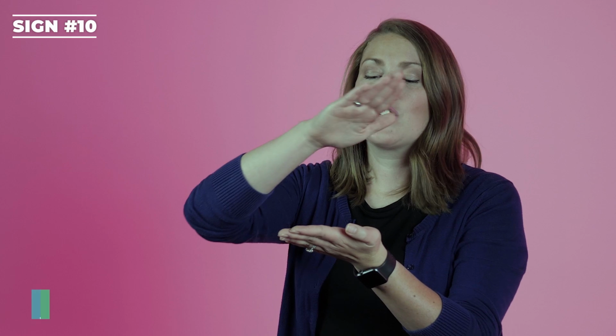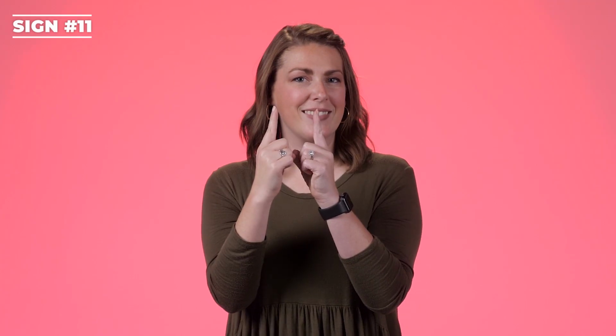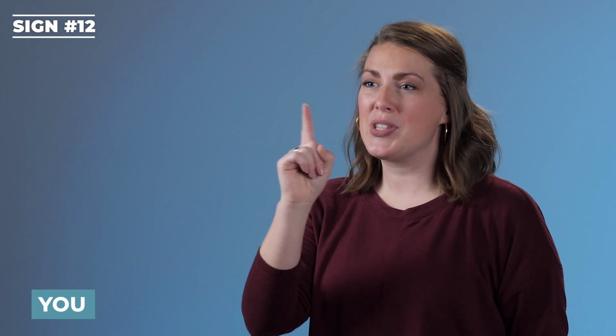Nice. Your dominant hand is going from the palm to the fingertips of your non-dominant hand. Meet. These are 2 people meeting each other. You. You're using your index finger and pointing to you. Now let's put these greeting and farewell signs into sentences.